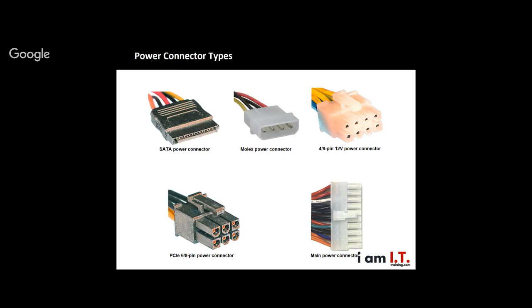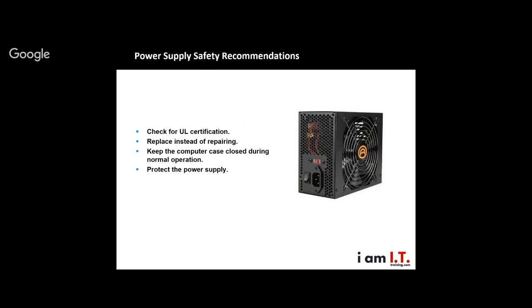Now those smaller pins are always going to be a Molex connector, whether it's a 3 or 4 pin connector. And then on the bottom, what I want you to take a look at is that main power connector. They will either be 20 or 24 pins, and that's always going to be the primary power connection for your motherboard. So your CPU is going to have its own power, your CPU fan will have its own power, and then of course the full motherboard will have a main power connector to get all the power into it. And all of the power, the watts, the amps, the voltage, that's all coming through your power supply unit, or your PSU.